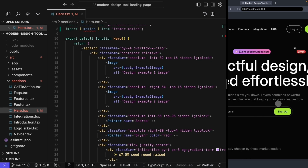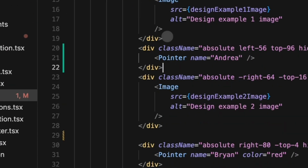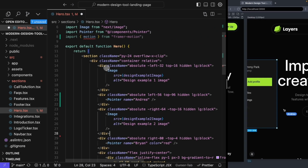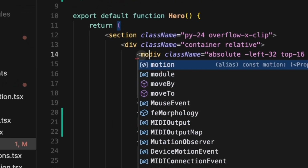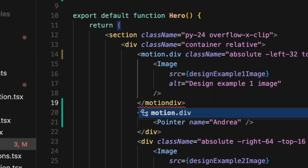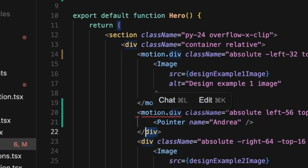Now we are going to be focusing on the Andrea pointer. So I'm going to actually pull this up a little bit alongside my design one example image and leave the other two down below. And I'm going to change both of these divs, these outer absolutely positioned divs, into motion.divs. So I'm going to change this one to a motion.div and have an ending motion.div. And then I'm going to do the same thing with this second one, motion.div, and go ahead and change this to a motion.div as well.